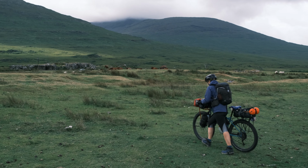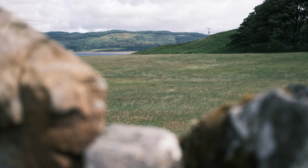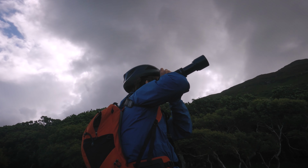And bringing everything to a close, we battled some pretty wild winds on the way to the ferry port, but then saw a white-tailed eagle. It seemed like a perfectly fitting goodbye from this incredible island.